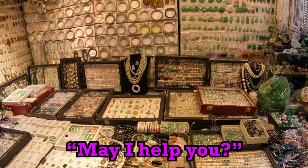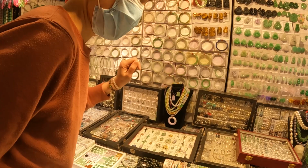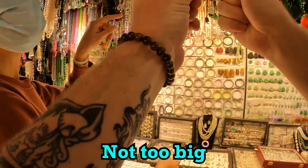Hello. Yeah, I'm looking for a necklace. Do you know the lion with the money? And he goes, oh, money. Yes, something that looks like that. Maybe jade or tiger's eye, but not too big. It's just a little bit smaller. Ah, yeah, a little bit like that.